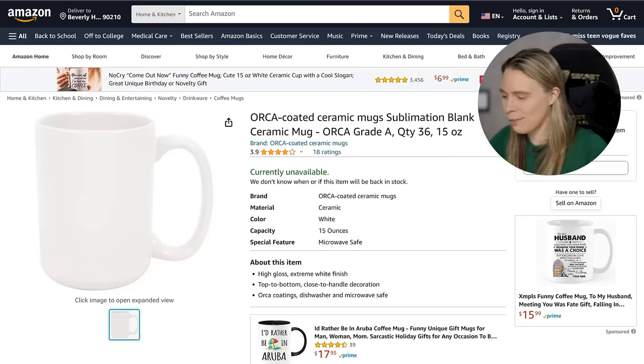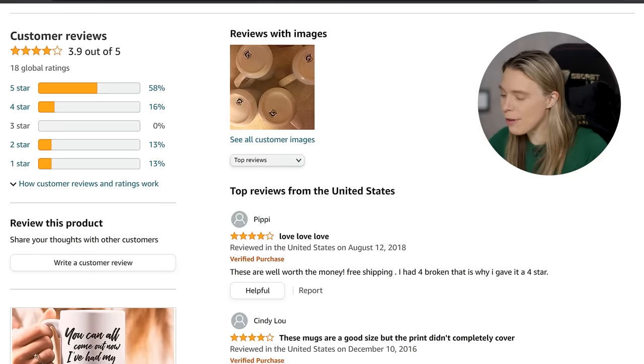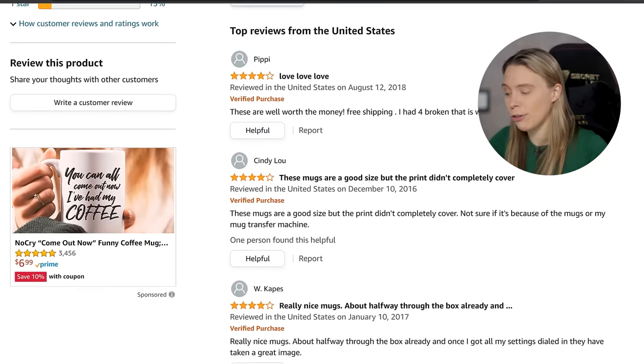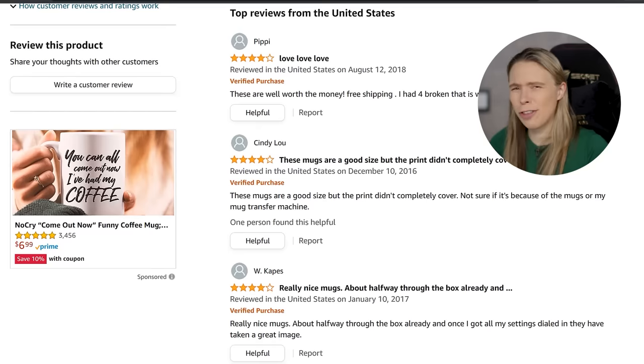And take this mug here, which is being sold by My Locker. They are using a particular mug that is called the ORCA coated mug. Now, these are listed for sale on Amazon, so you can actually go over to Amazon and read the reviews on there. And generally, the reviews show that people really do like the mugs themselves, and most of the negative reviews on here were for the fact that Amazon shipped it to them poorly.